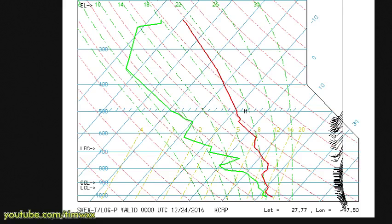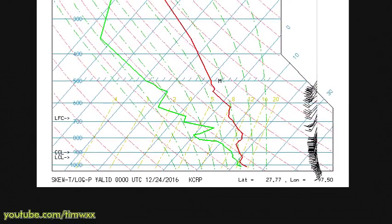And even all the way down to Corpus Christi, now you can see we've eliminated the frontal inversion because we're right out there in the tropical air itself. And surface temperatures here are around 73 to 75 degrees Fahrenheit with some decent moisture near the surface. A little bit of capping here at about 800 to 750 millibars. So that's helping to suppress thunderstorm activity.